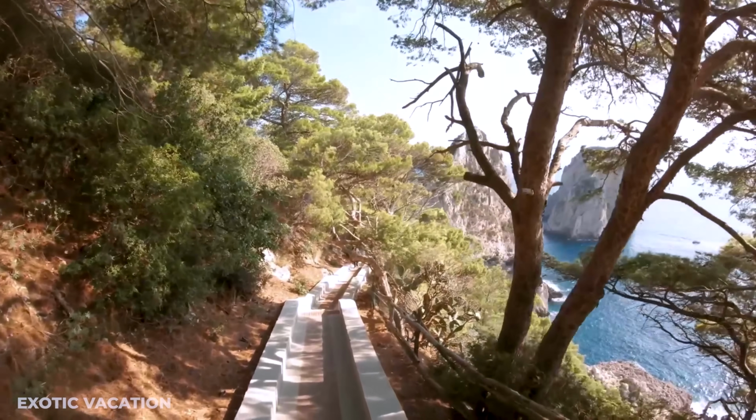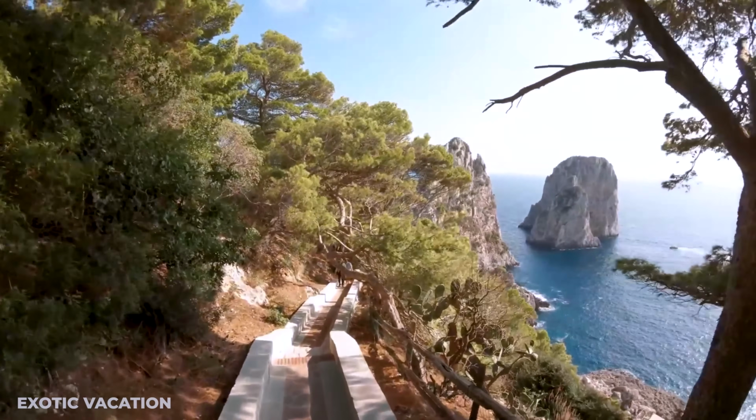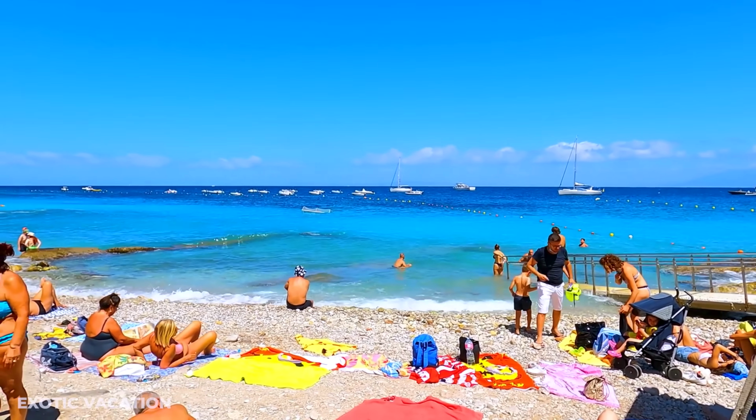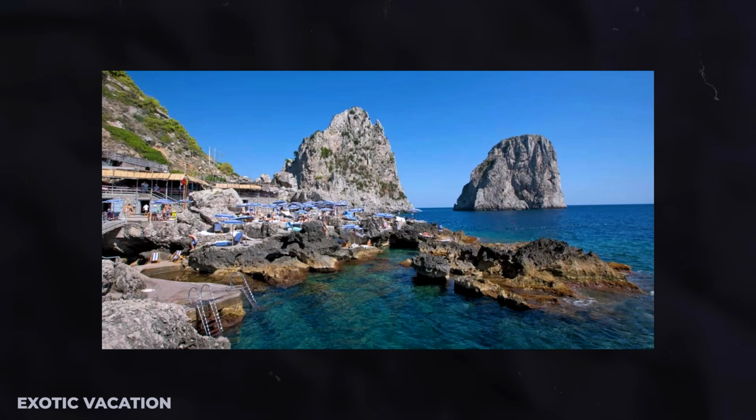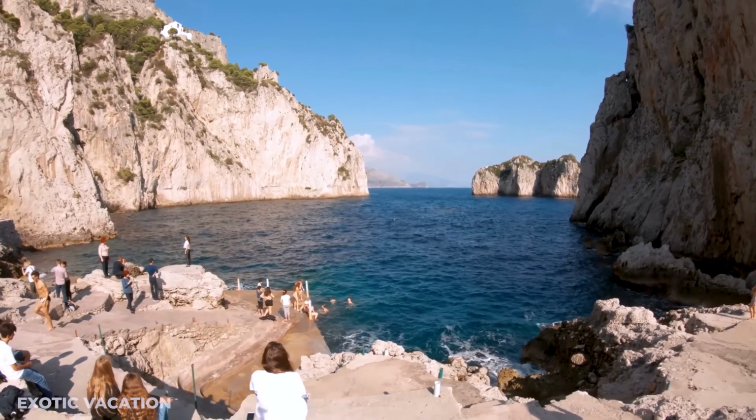If that sounds like a bit too much walking, you can always relax and spend a few hours at the beach instead. La Fontelina is a popular beach club right under the Faraglioni rocks, offering a stunning spot to unwind.